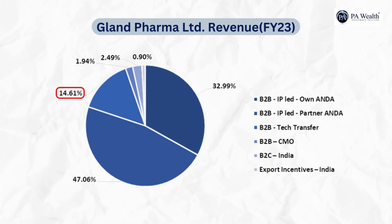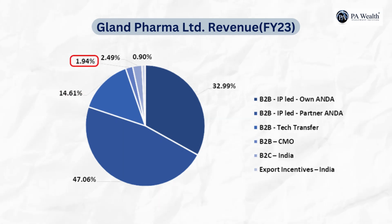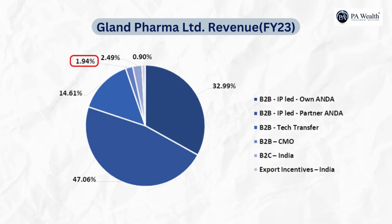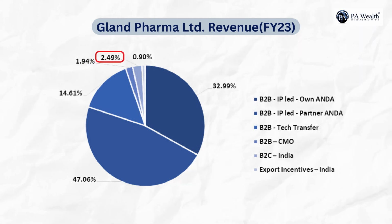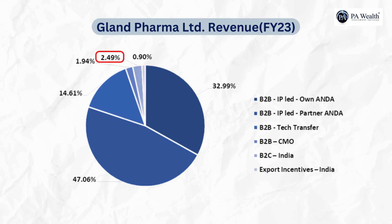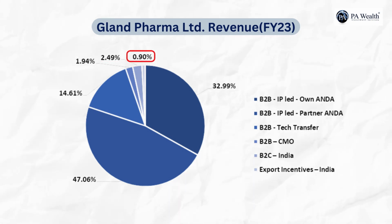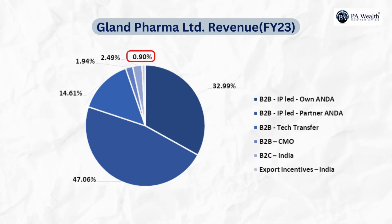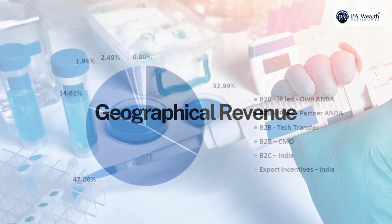B2B, tech transfer accounts for 14.61% of total revenue. B2B, CMO segment accounts for 1.94% of total revenue. B2C, India segment accounts for 2.49% of the total revenue. The remaining business activities, like export incentives, India, cover 0.90% of the total revenue.